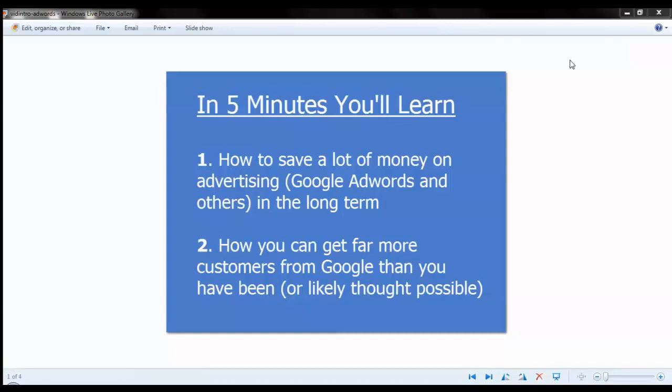I'm going to share with you some really powerful information which can not only save your business money, but also potentially make your business a lot more money by doing things correctly online. So in the next 5 minutes, you're going to learn how to save money with advertising, especially Google Adwords. And secondly, you're going to learn how you can get more from Google, maybe even more than you thought possible. So please stay tuned, and I appreciate your time.